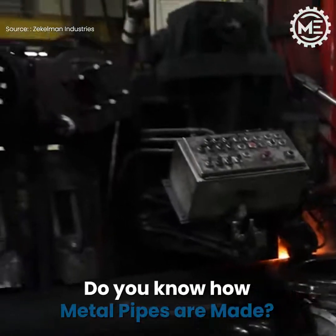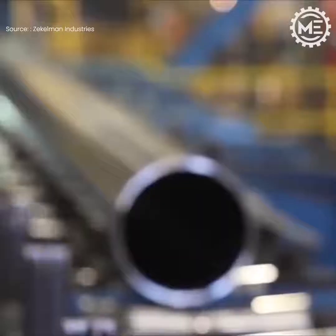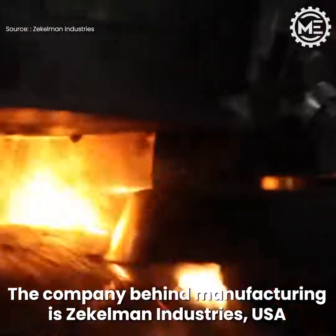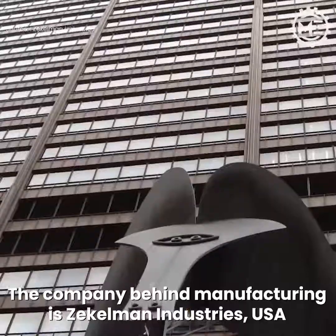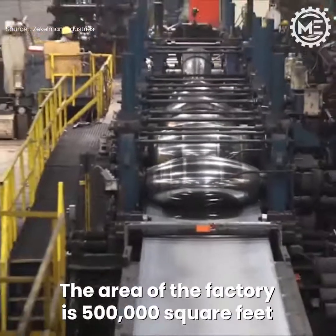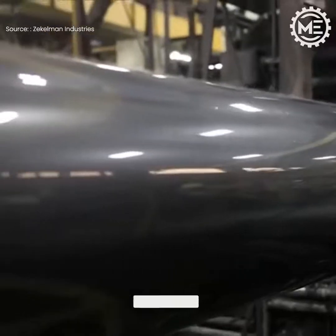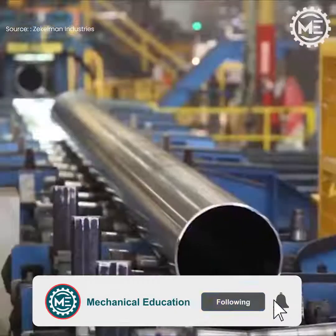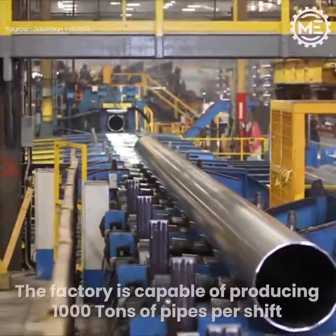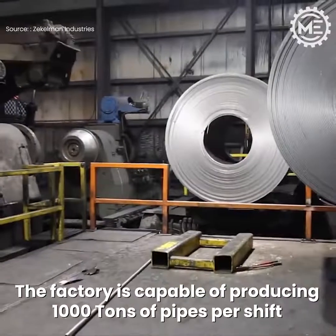Do you know how metal pipes are made? The company behind the manufacturing is Zekelman Industries, USA. The area of the factory is 500,000 square feet. The factory is capable of producing 1,000 tons of pipes per shift.